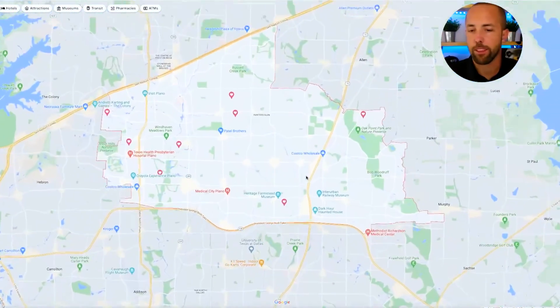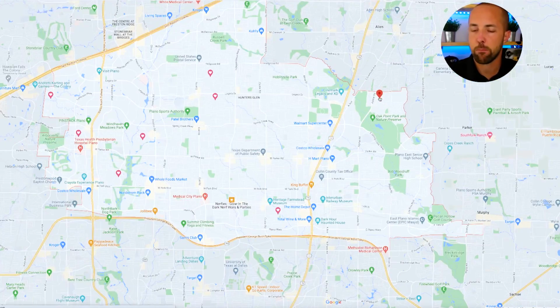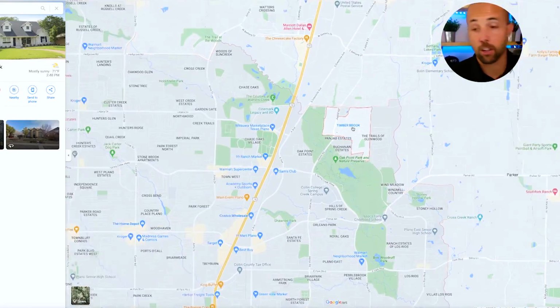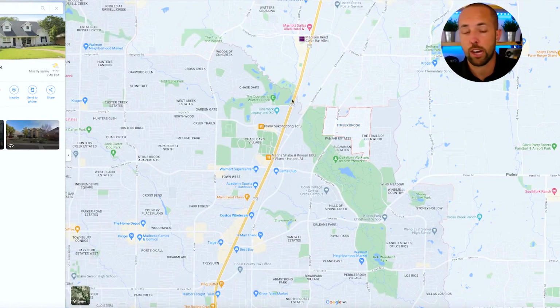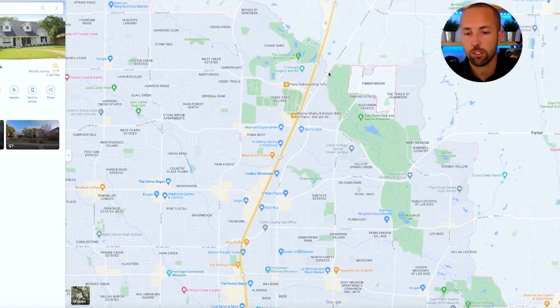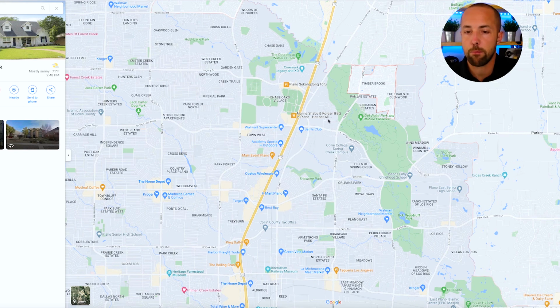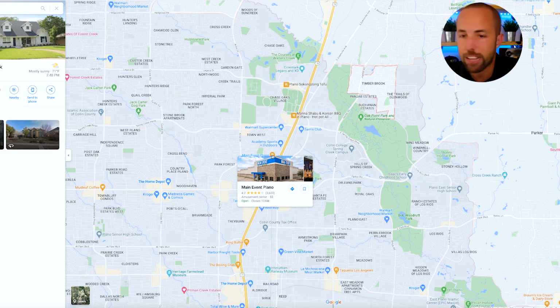All right, next up on the list, let's jump into Timber Brook up here on the north side of Oak Point Park. Again, you're really close to Highway 75. Of course, you're going to have access to that DART rail real easy as well. You've got the Sam's Club up here, Walmart right there, big time. You've got The Main Event if you want to have some fun, some bowling, some laser tag.